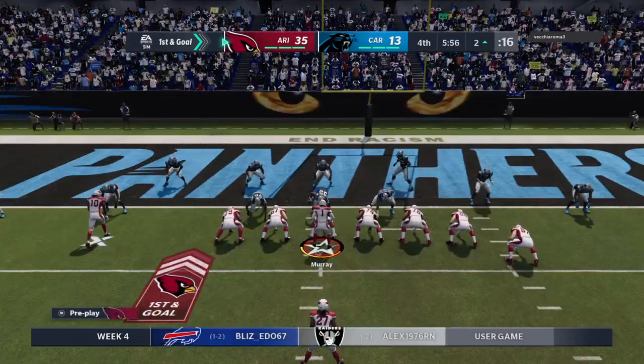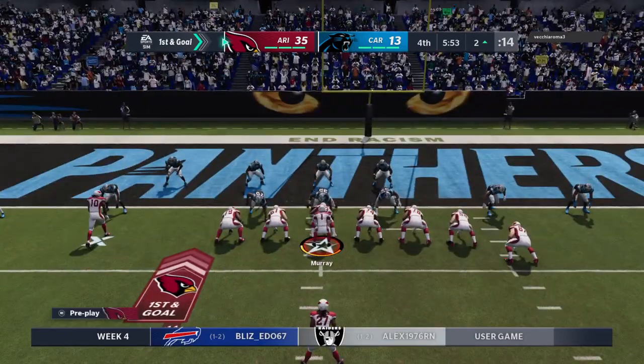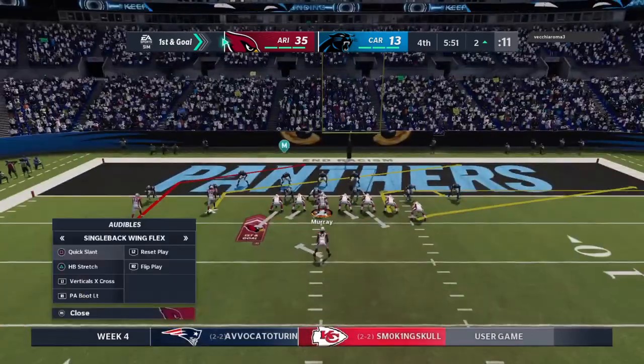56. Let's go, defense. Let's go, defense. And here we go. Switch.